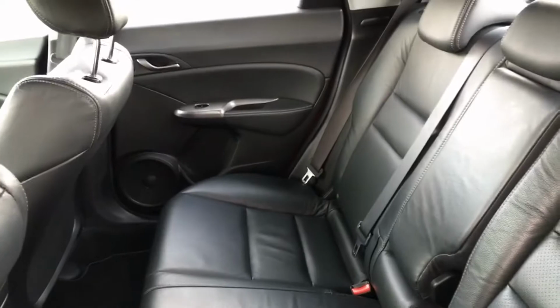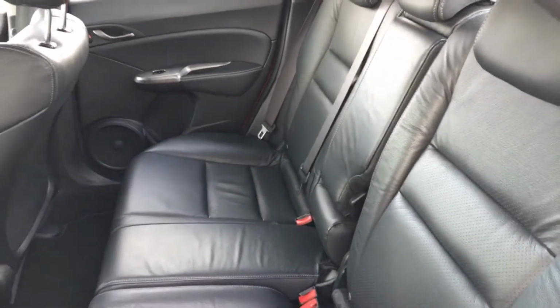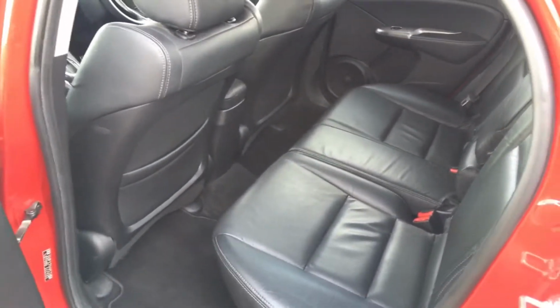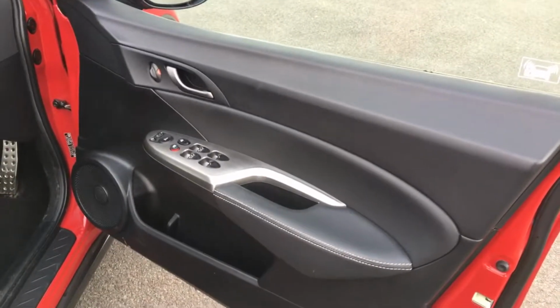It's as simple as that. It's beautifully engineered by Honda. And then that shows off the black leather there, which is in absolutely superb condition. Tons and tons of rear leg room, so you get a big boot and rear leg room, which is obviously normally compromised.